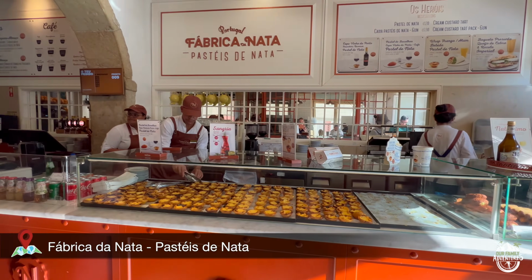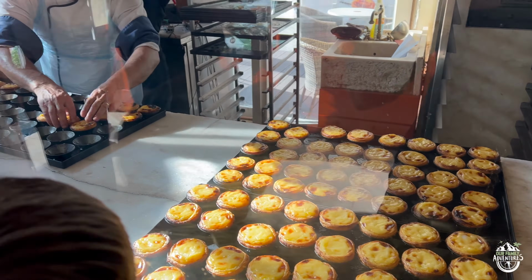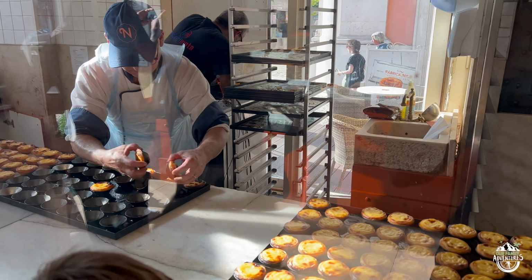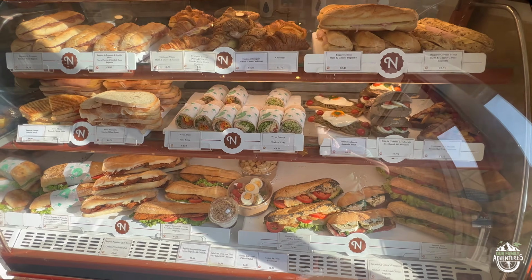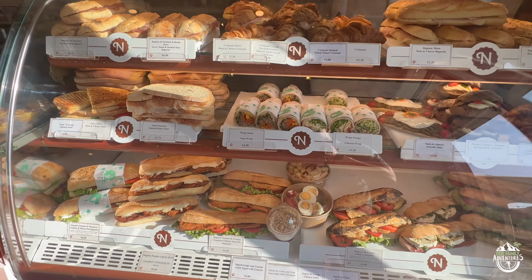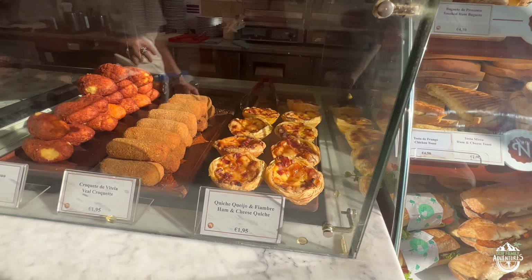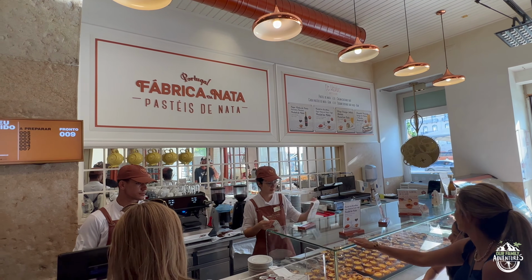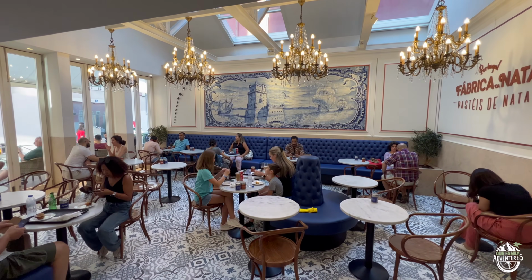Possibly our favorite pastel de nata was from Fabrica da Nata. Their pastéis are to die for, warm, perfectly crispy, and not tough to take a bite of, as well as delicious. Besides pastéis, there is a great selection of sandwiches and other snacks to choose from. And their locations are beautiful, with a very nice area to sit at.